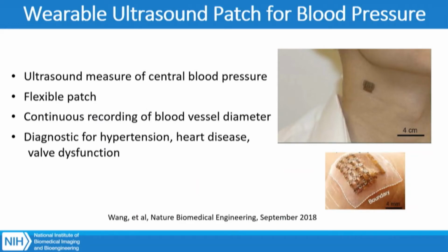Another interesting continuous monitoring approach is for blood pressure. This is a little Band-Aid-like patch that sends ultrasound signals that are able to determine blood pressure from moment to moment, measuring the diameter of blood vessels as they change. Again, having this kind of continual monitoring, having the early awareness of an increase in blood pressure and early awareness of whether prescribed medications are actually doing what they should be. And as I was saying, just having a new source of such complex information to be able to see if there's more to be known than what we know from simply measuring blood pressure episodically with a cuff.